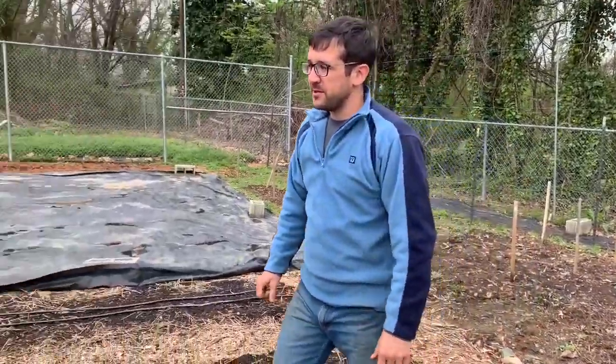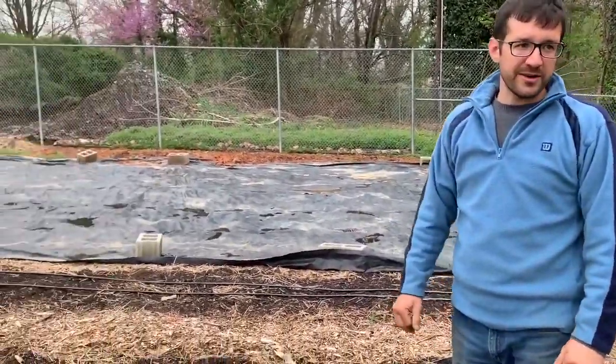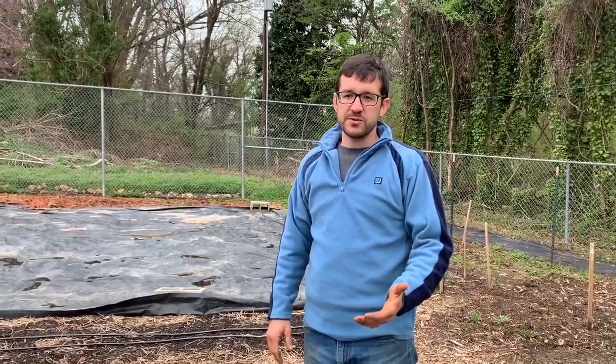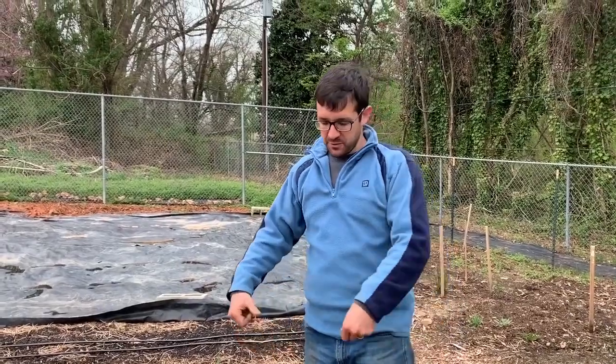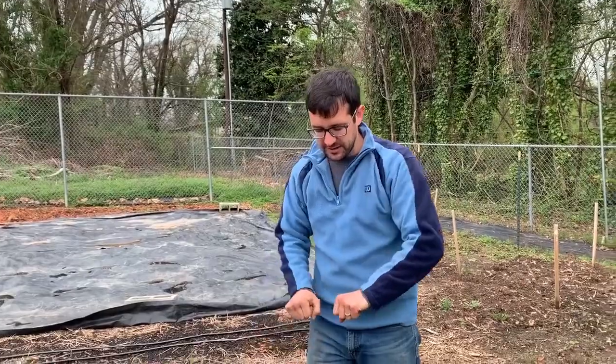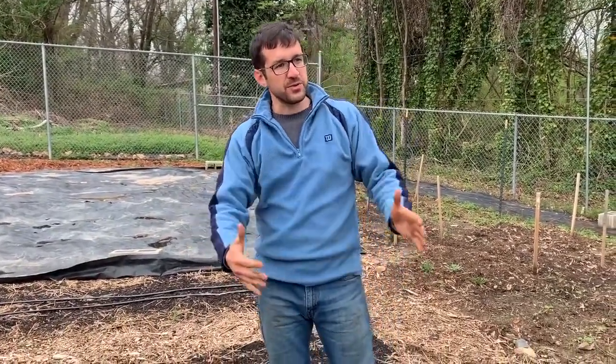Some of the other cool things that we do in the campus garden, weed control is really, really important. So we've stopped tilling as much as possible. We used to do something called double digging, where you remove the top few inches of soil, go down and open the soil up a little bit more, add some compost and put the soil back.